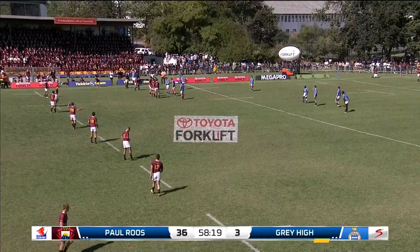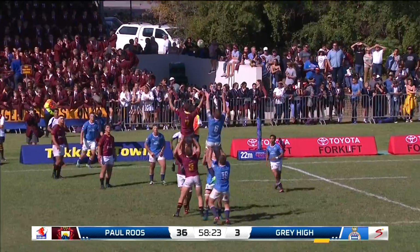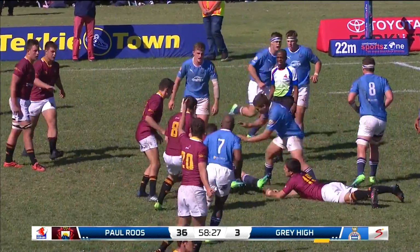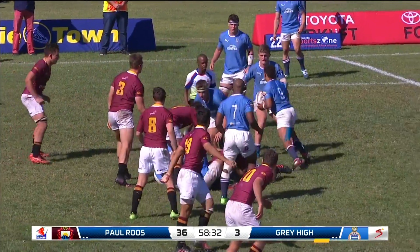I mean, look at the pilfering done by Greef. Brilliant by the open side flanker. Textbook stuff. Slabbert feeds once more. They continue to go to the back of the line-out, and it's gone over the man once more. This is LJ Duprier cleaning up for Grey.